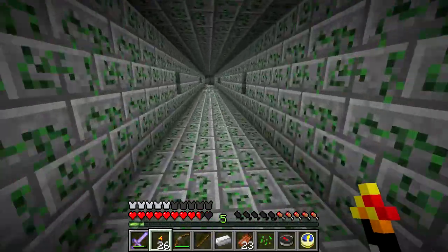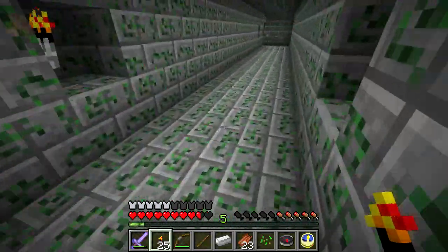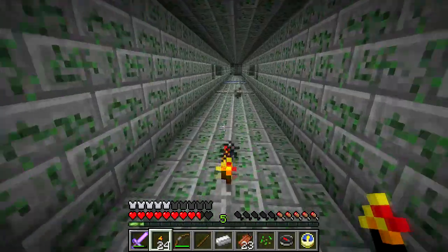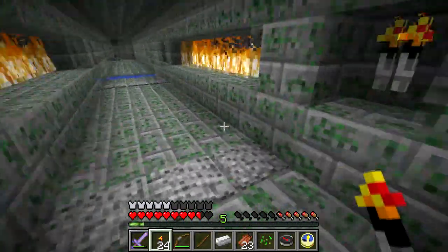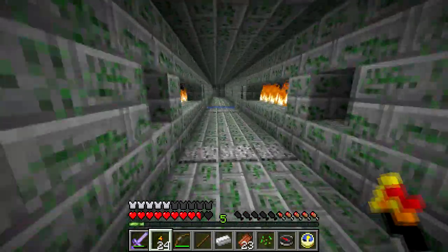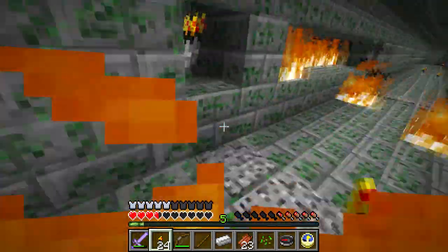Okay, so there are pressure plates, I assume? Torches everywhere, that's for sure. I'll torch the place up a little bit more though, because it is still somewhat dangerous. Pressure plates for fire arrows, I would assume. Let's see if I cannot jump them. Good, good. Oh, what the hell?